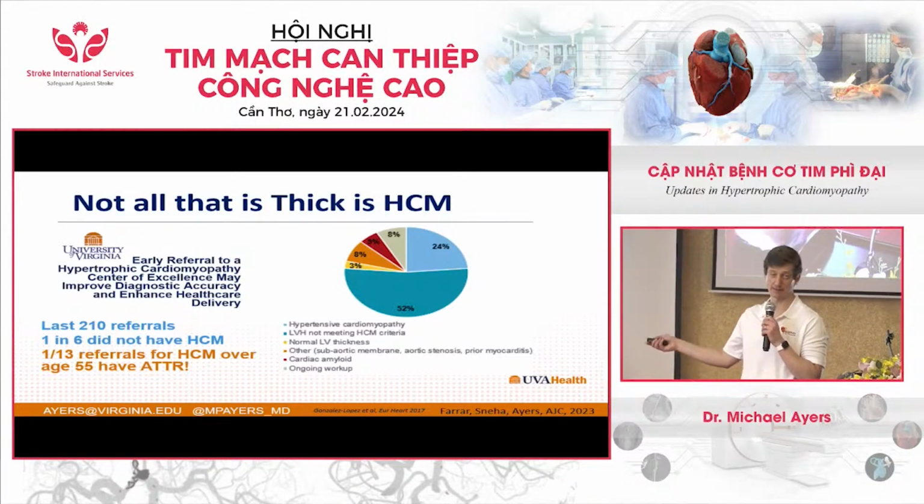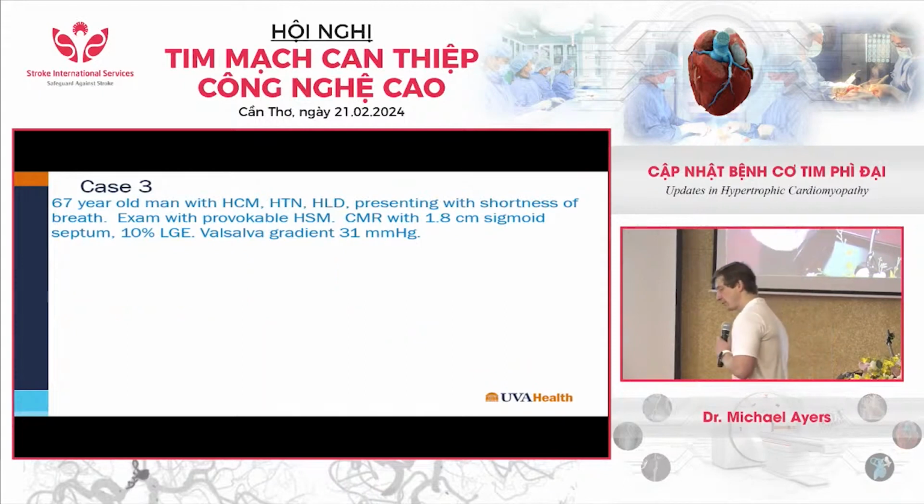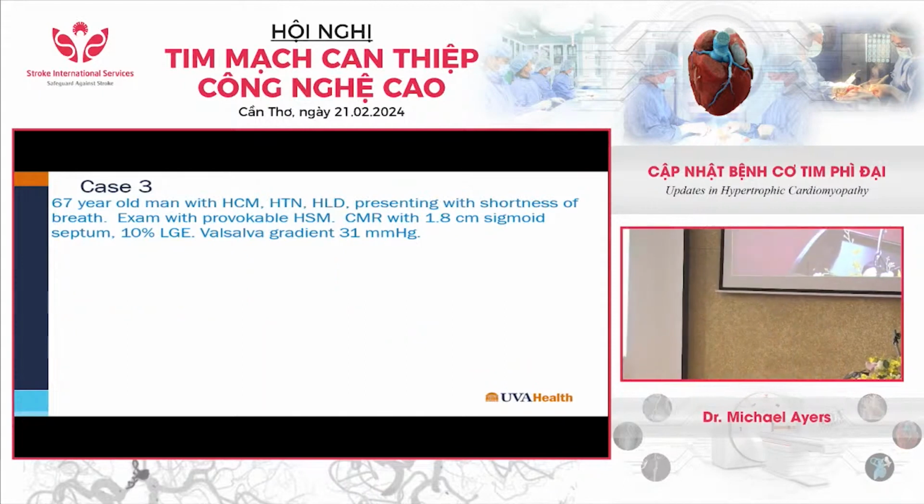A lot of these patients have amyloid, ATTR, transthyretin amyloidosis. That's a totally different treatment paradigm, a totally different screening. Those patients need to be managed completely differently, and a cardiologist had thought they had HCM until we saw the CMR, the MRI.